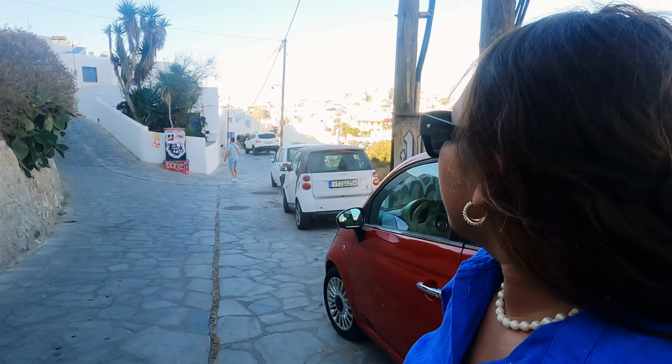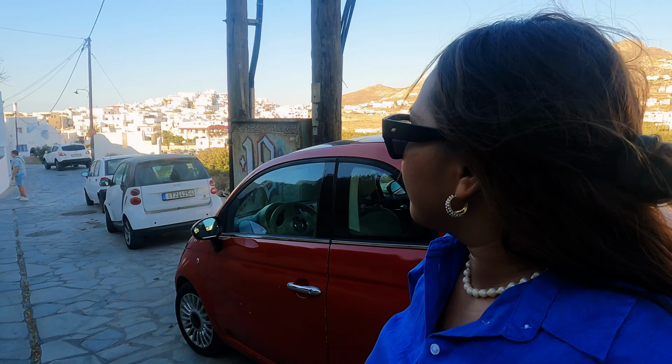Hey guys, so we are here at the Naxos Old Town. It's actually on the other side, and we're gonna explore a little bit more here. Hey, Alina. Philip is still playing with the cats. Such a cat man.